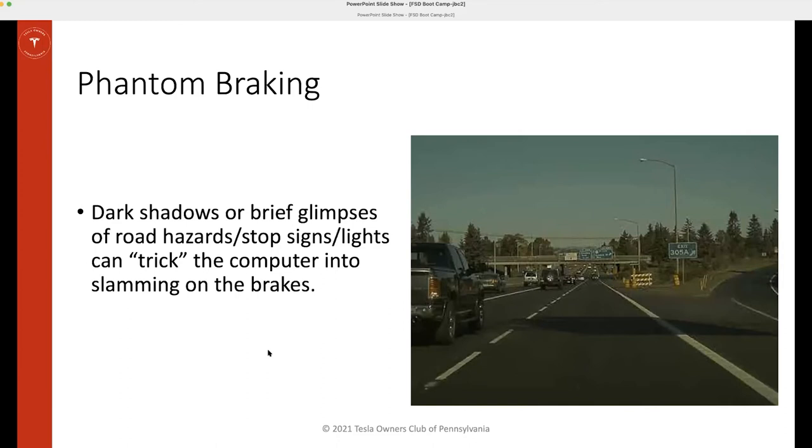Being aware of those situations helps you deal with them a little better. When I'm driving on a highway, I've gotten in the habit, especially on a road like this with lots of overpasses and stuff going on, of keeping my foot around the go pedal. If I see phantom braking start to happen, I can jam the go pedal down quick enough to really prevent anything from occurring, like a car behind me going nuts because I slammed on the brakes. So being aware of it and understanding the situations where it can occur can help you do that.